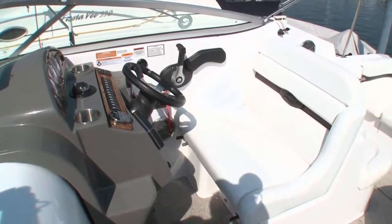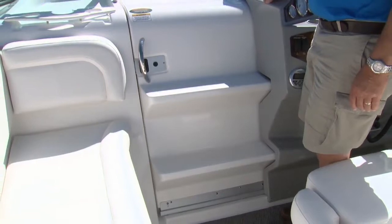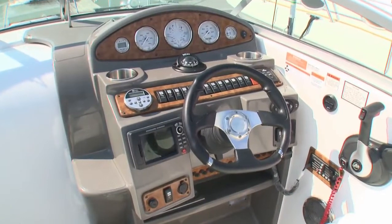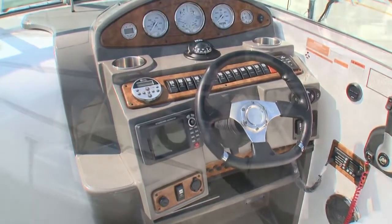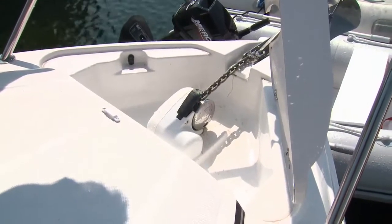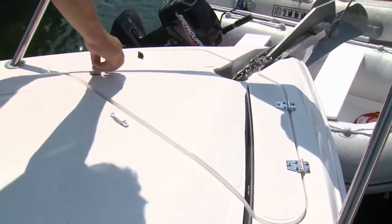The single step molded into the Rinker's helm is not as well executed as those on the Bayliner or Sea Ray. Incorporating the steps into the helm also resulted in the low placement of the chart plotter. Not ideal at all. Stepping up to a slightly larger express cruiser also added an anchor locker with windlass, a valued addition for serious cruising.